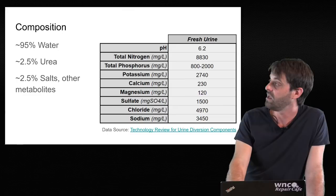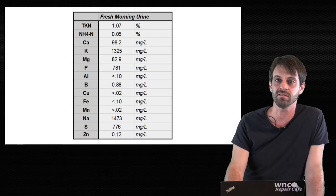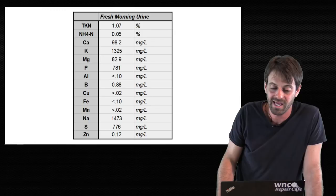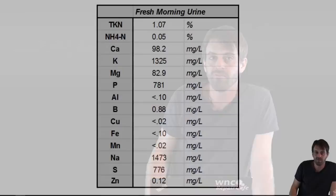Instead of sending my regular run-of-the-mill urine, I got excited and sent my fresh morning urine, urine collected in the morning, really the stinkiest, yellowest urine that I had. And I had read online and in many sources that morning urine was in fact more potent. Well, it is in fact more potent. That TKN is a measure of total nitrogen. It's up at 1%, so that's almost twice as much as what Rich Earth is collecting throughout their entire day's worth of urine.